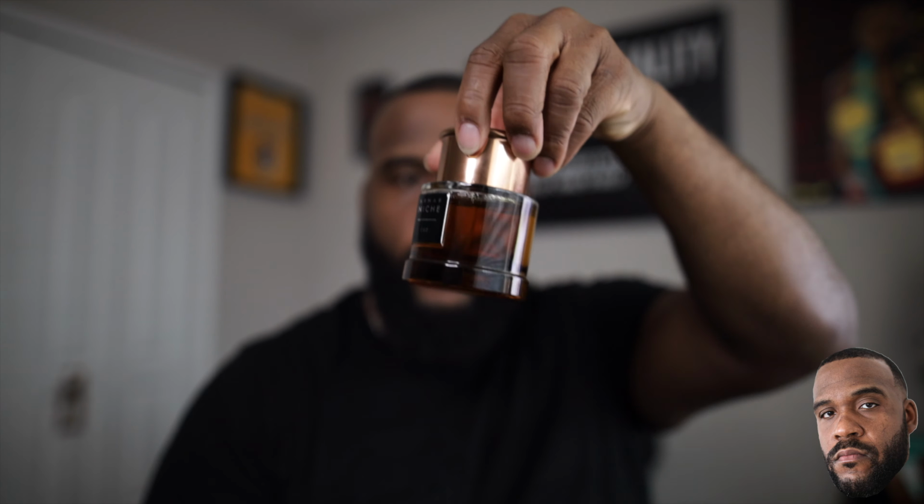Very hefty bottle. The cap is in place and doesn't go anywhere. Presentation is good. If you think this has a lot of oud and it's going to stink, it doesn't. It has very, very small amounts of oud. Got some leather in here. Like I said, a warm, spicy vanilla fragrance. They get some tobacco in here as well.